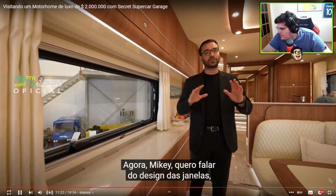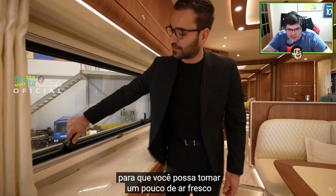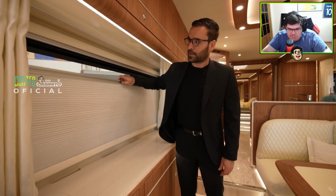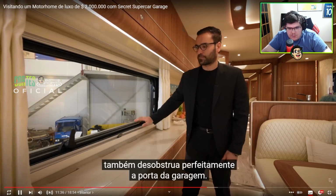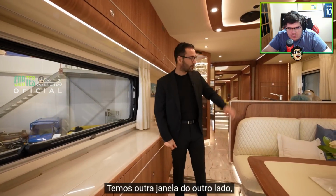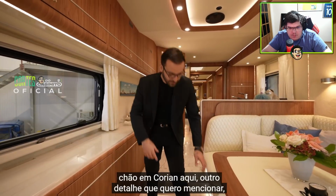Now, Mikey, I want to talk about the window design. Here, two awning windows that open up so you can get some fresh air coming in. And check this out: blackout screen. I find it really satisfying that the window perfectly clears the garage door also. Absolutely, and you can just leave it open. It serves as a little roof, even during rain. Now, we have another window on the other side. Corian floors here, another detail I want to mention.